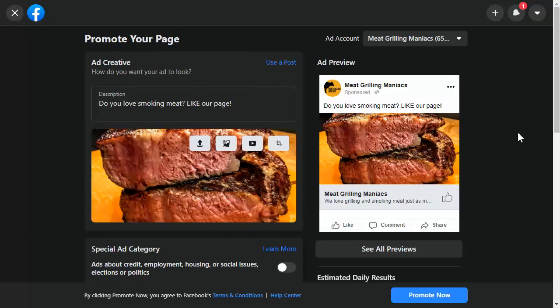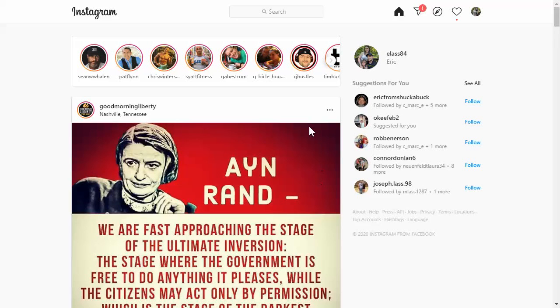So that's how I start getting my 10,000 likes and building my audience and building trust with them through the content that we're going to be posting to this page. Now, you can do the same thing on Instagram. There's a couple different things you can do on Instagram to grow your audience there.